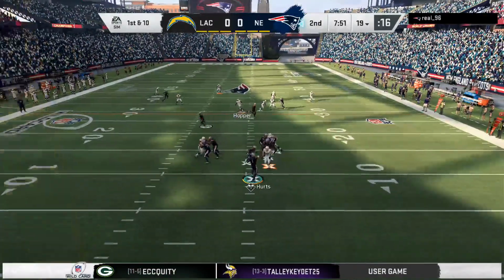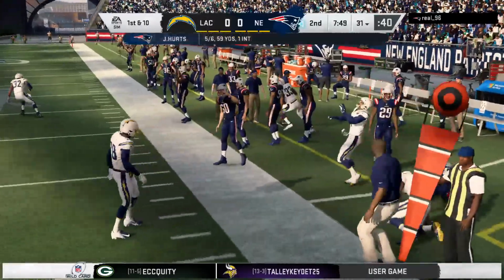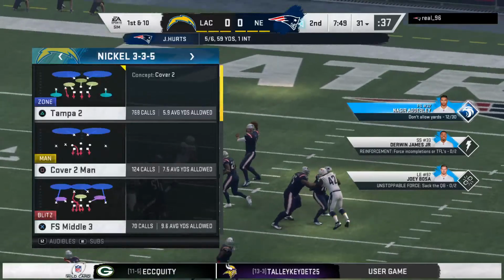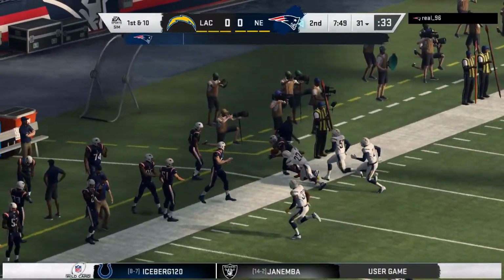Trying to shake off the interception from the last drive. He'll look to throw. Got his man. It's Williams. And he'll have this past the 30 prior to going out of bounds. That'll be a New England first down, a gain of 12.